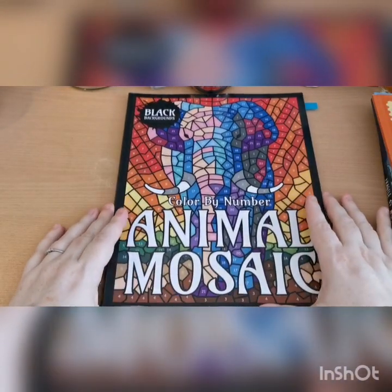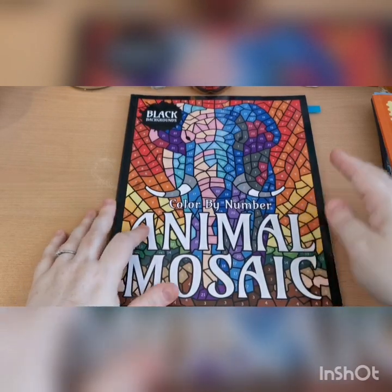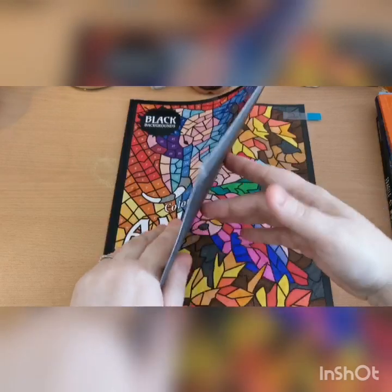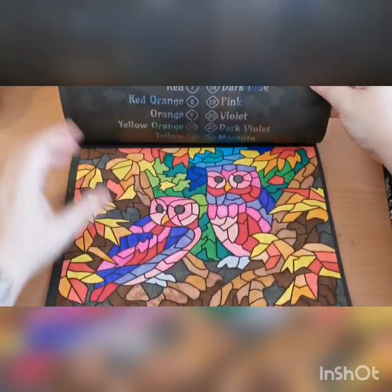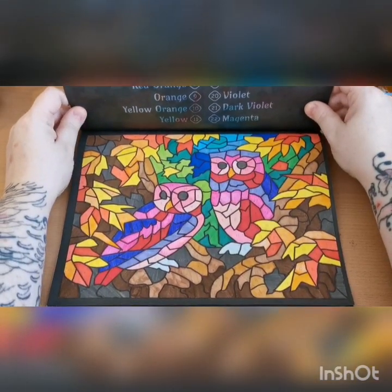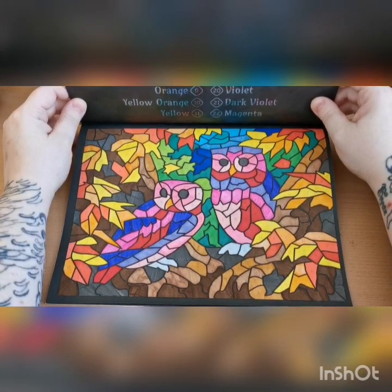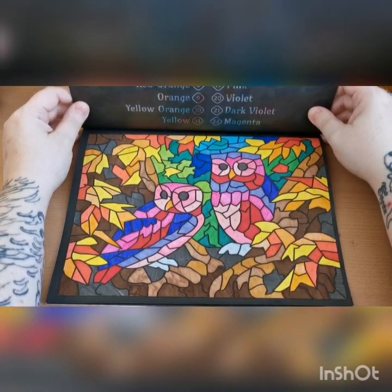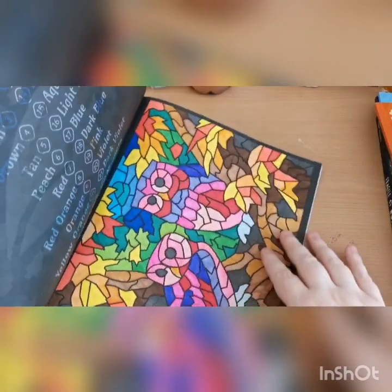Then we have, again by Sun Life Drawing, the Colour by Number Animal Mosaics. This is on black background. I have completed the original of this book, and I don't think it'll be long before I complete this one. So the first page in here is this one of the owls. Oh, I just coloured the one this month. So there you go. And again, that's alcohol markers, Sharpies, Staedtler dual ended fibre tip markers, Bic Intensity markers, Crayola Super Tip. So that's that one.